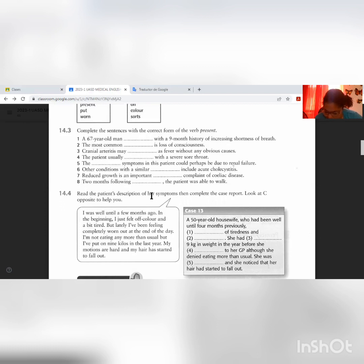Case 13. A 50-year-old housewife who had been well until 4 months previously, presenting with tiredness and malaise. She had gained 9 kilos in weight in the year before. She complained to her GP, although she denied eating more than usual. She was constipated and she noticed that her hair had started to fall out.